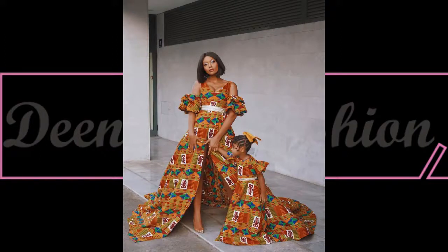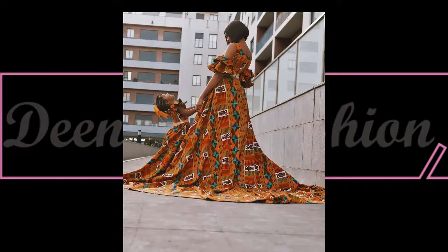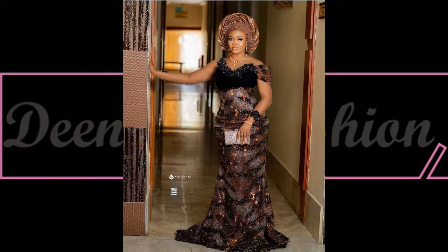Wow, this is beautiful, lovely African print design for both super mom and their adorable kids. This looks so elegant. And here is another fashion tip for Asoebi ladies and the beautiful bride. This combination is so cute.